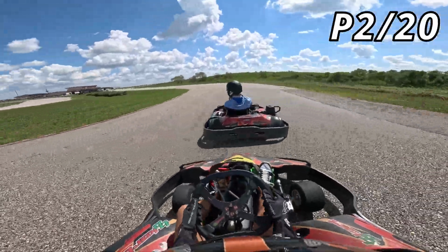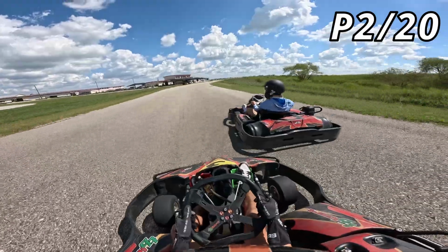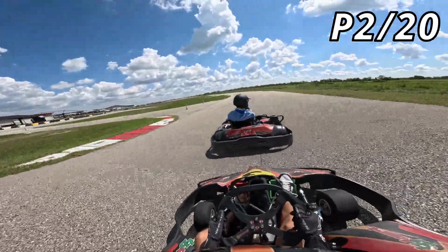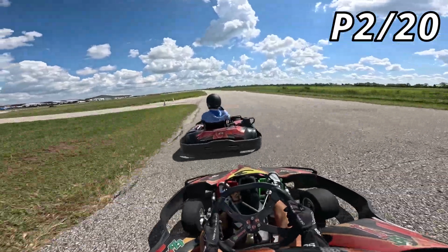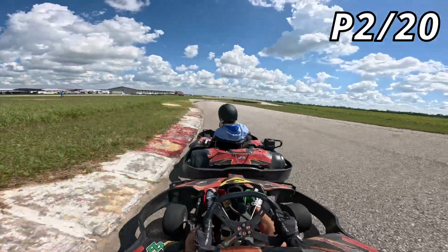So right there, my cornering was great, and I'm going to be able to stick with him here through the straight just because of drafting, just tucking myself behind him and avoiding the wind. So you see right here, usually you would get right onto the bumper of a kart right there, like right here.